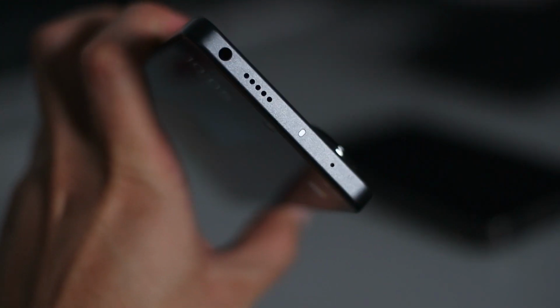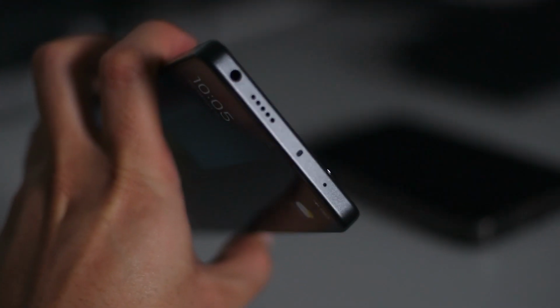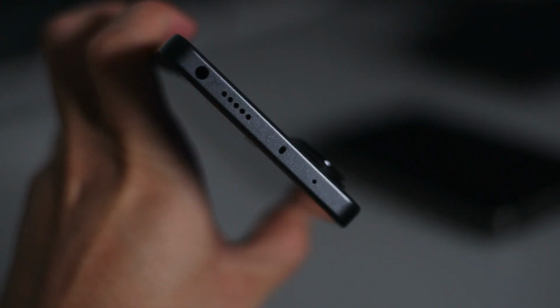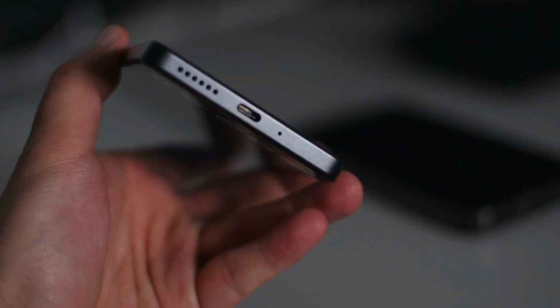Now looking at the sides of the phone, on the top you will have a speaker. Basically it's a dual speaker, at the top and at the bottom, and the mic is also dual, at the top and at the bottom. It's good for stereo recording. Also, it's got the IR blaster to control the AC, the TV, and also a headphone jack, which is very rare these days.